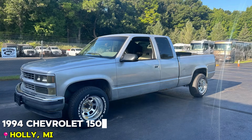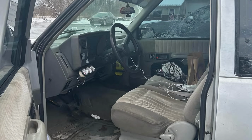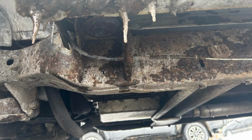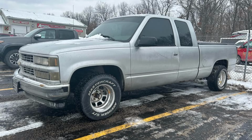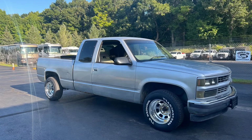1994 Chevrolet 1500, price $6,500. It has 135,000 miles and comes with an automatic transmission, silver exterior, and tan interior. It runs and drives well, with only surface rust underneath, no rot. Recent maintenance includes a new battery, front brake pads, rotors, calipers, hoses, a new transmission shaft seal, thermostat with coolant flush, idle air control valve, and a timing adjustment.